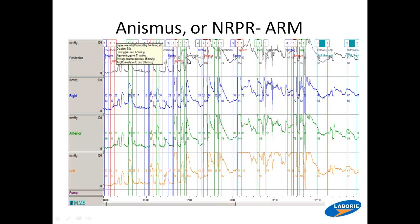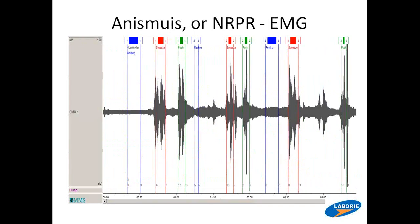So we see his high pressure zone starts at 3 centimeters here, and I'm going to find you an elevated push in the green. So here, this push is off the chart, and you know, here's a squeeze. Why should the push be so high when the catheter sensors are inside the anal canal at 1 centimeter? They shouldn't. So let's see what his EMG looked like.